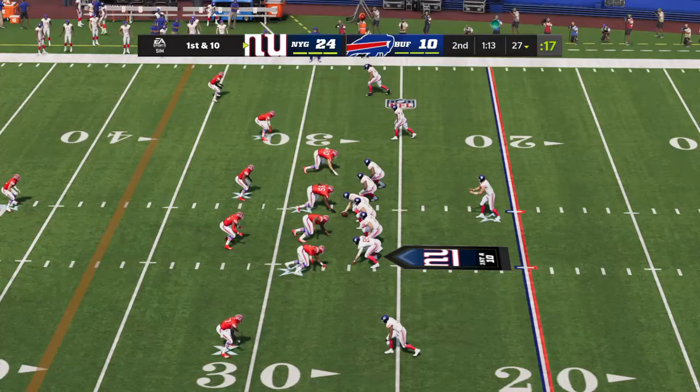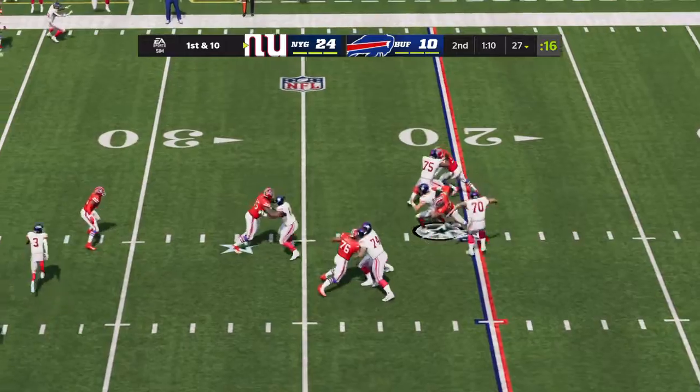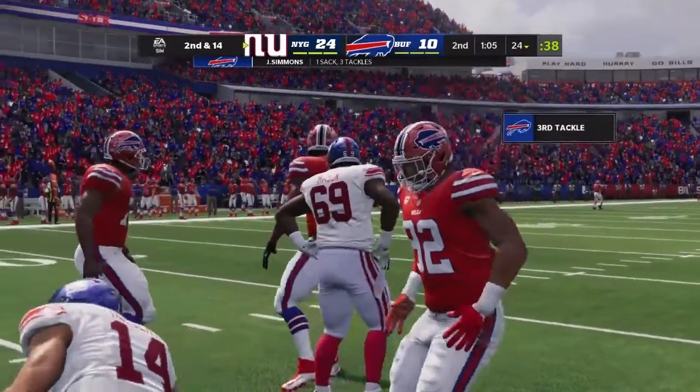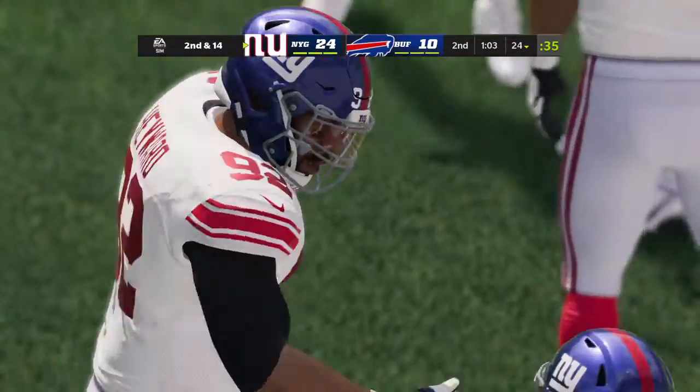He's looking for 4. Herbert setting up to throw on first down. And they take him down. The Bills get to him. It's Jeffrey Simmons that time who got in to record the sack.